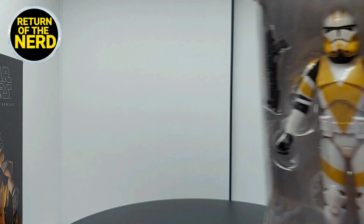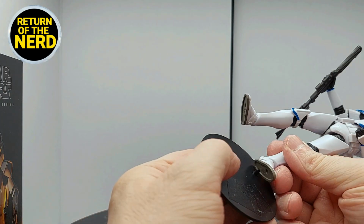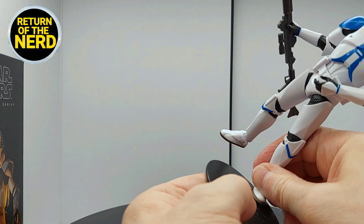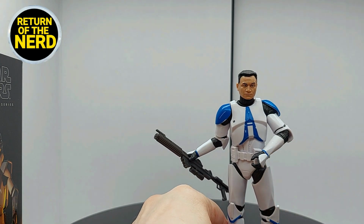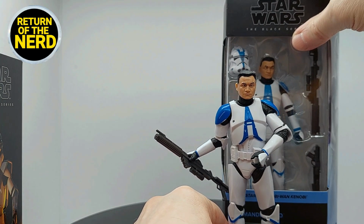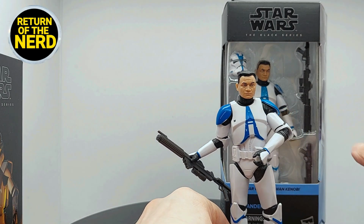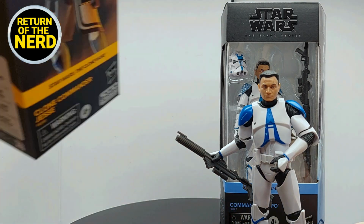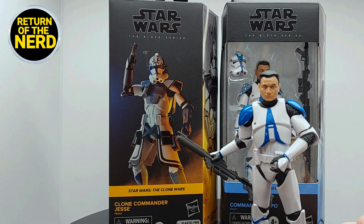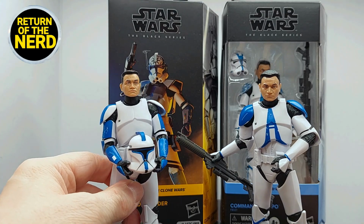So how would I score? Let's have a look. Let's get these guys back again. I'd probably give the double pack an 8 out of 10. I really, really like it. The only thing that Hasbro could have done better is to have included perhaps some blaster effects like they do with Marvel Legends. Some pew pew effects, and you can stick them in the end of the rifle.